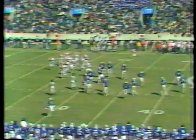Jenkins avoiding the pressure. Bennett chasing him. Fires it incomplete, intended for Watson on the far sideline. It probably would not have been enough for the first down as well, as Hollis Hall, number 29, was defending against Watson on the play. It'll be fourth down and 8 with 7 minutes exactly remaining in the first quarter.